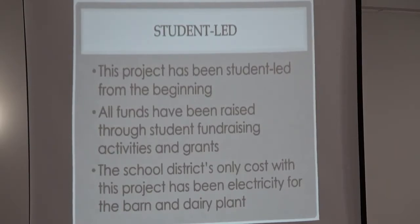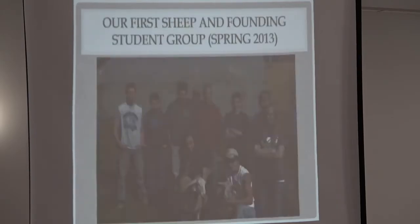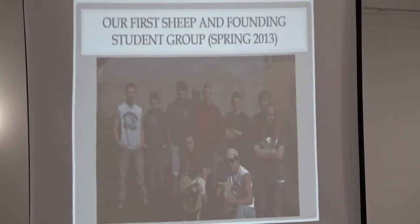So right now, we're sustainable, so the money thing isn't so bad. The only thing the district pays for is the electricity for this sheep project. So this is our first group of kids and our first 2 sheep, Emily and Miss Ba.